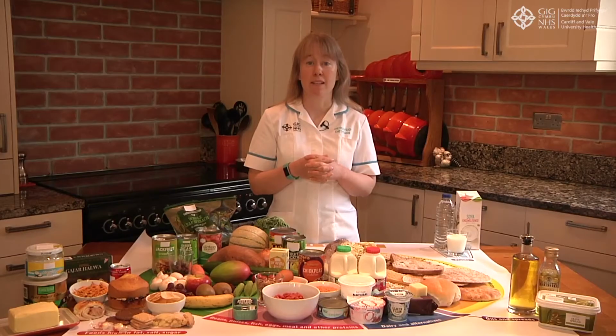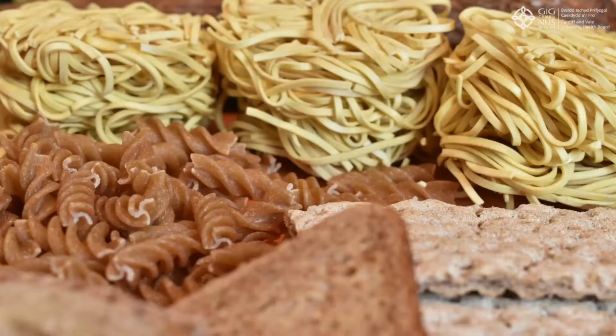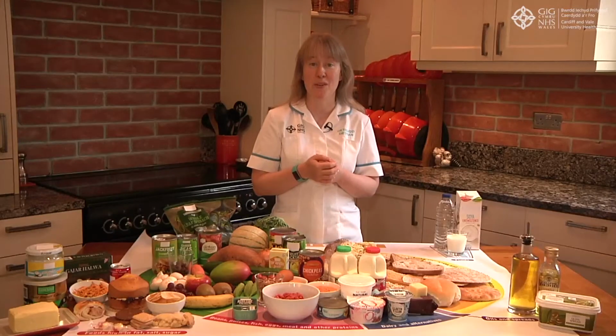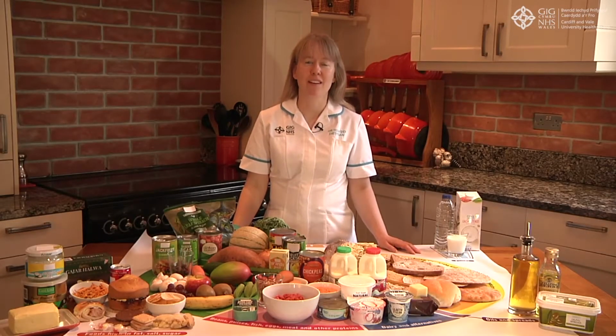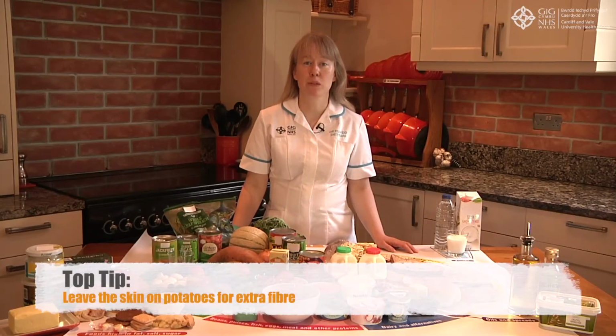When you think about your plate at meal times, around 1/3 of a plate should be made up of starchy foods. So 1/3 of pasta or rice, or if you were thinking about potatoes, about 3 to 4 egg size. When you can, choose starchy foods that are higher in fibre, such as whole wheat pasta, brown rice or high fibre breakfast cereals. Most of the starchy foods have a higher fibre version. A useful tip is to keep the skin on potatoes, as that is where the source of fibre is.